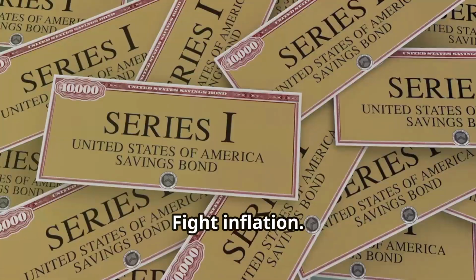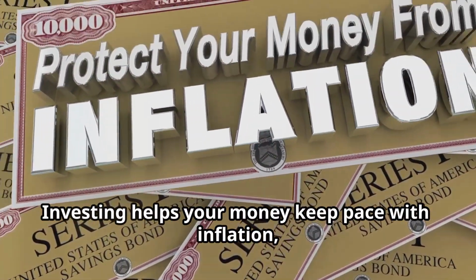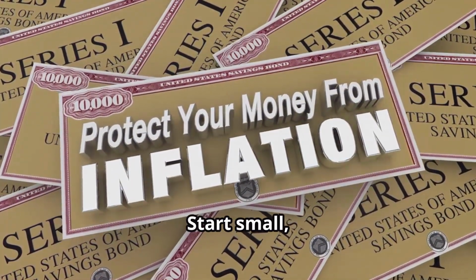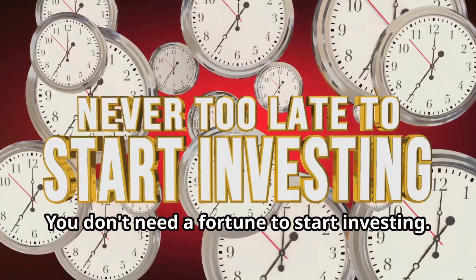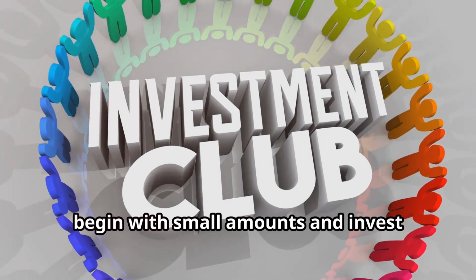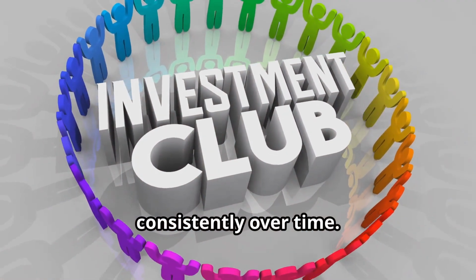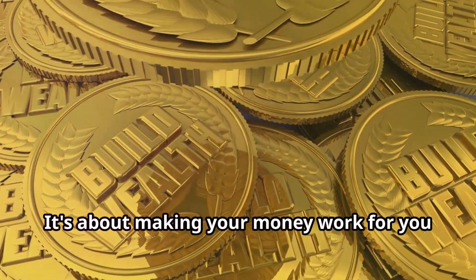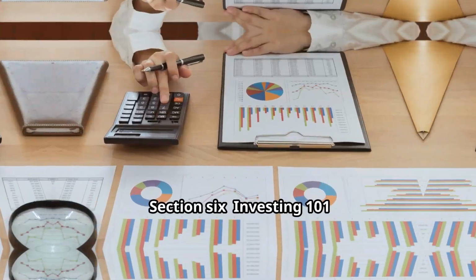Fight inflation. Investing helps your money keep pace with inflation, ensuring your purchasing power isn't eroded over time. Start small, invest regularly. You don't need a fortune to start investing. Many brokerage accounts allow you to begin with small amounts and invest consistently over time. Remember, investing is a marathon, not a sprint. It's about making your money work for you over the long term.